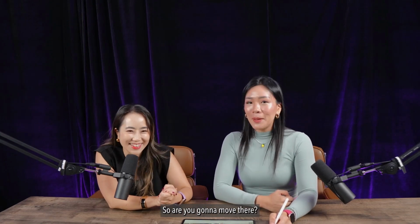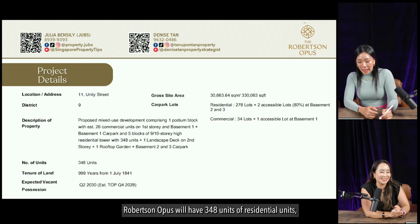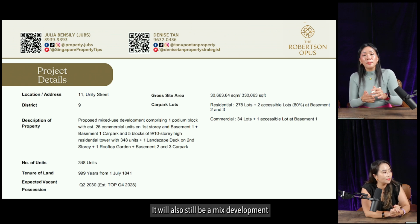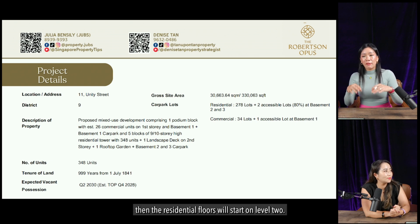So are you going to move there? Depends on the entry price and the layout. Super exciting, Robertson Opus will have 348 residential units, a mix of 1-bedroom to 4-bedroom units. It will also still be a mixed development where you have commercial units on level 1. Then the residential floors will start on level 2.